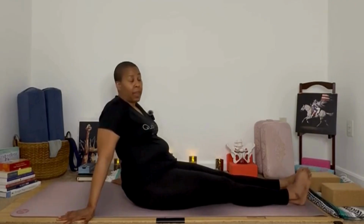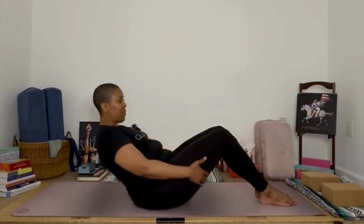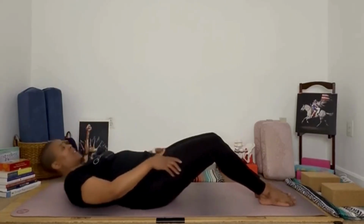Now, we are going to come down to our backs. And can you all guess what we're going to do next? You got it. More twisting. So, as you prepare to come down, you can either lower down with your legs straight, or you can take your hands behind your thighs and lower yourself down one vertebrae at a time.